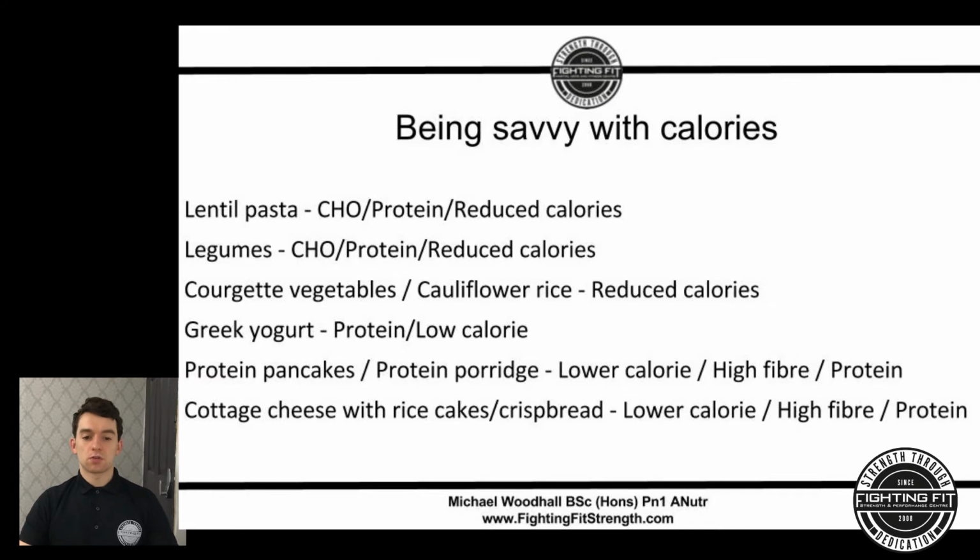Some other good options could be including Greek yogurt. It's a really, really good source of protein and very low calorie. Protein pancakes, protein porridge, cottage cheese, etc. are all much lower in calories and will provide you a good amount of protein. So when you're considering and taking time to put together your meal plan, some of these items are probably really, really good to include in there if calorie restriction is one of your goals.